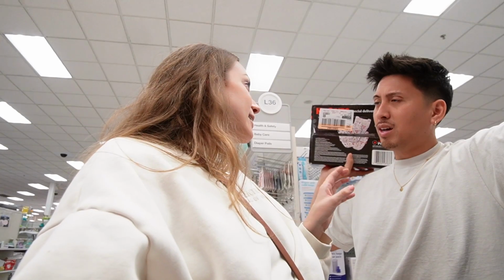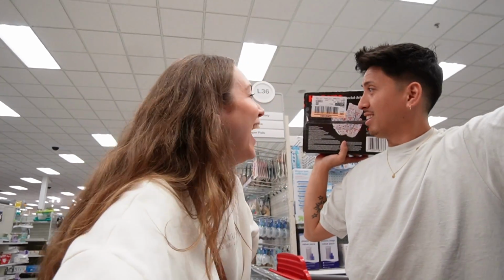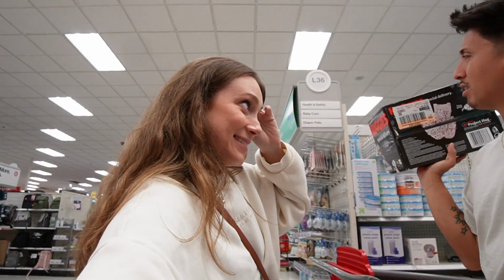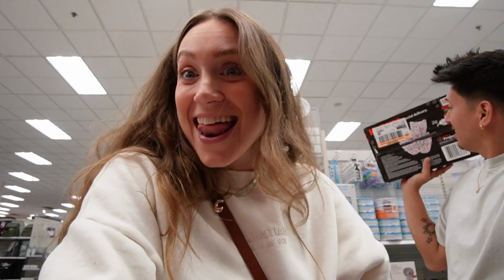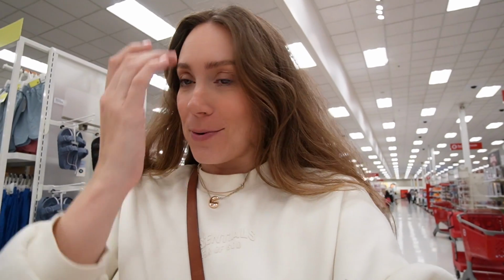We go through 10 diapers a day. 10? I think that's what they said. 10 diapers a day. That's a week. 10? I thought it was like 5 or 6. You have a week's worth of diapers in your hand. 10? We have been in the store for 2 hours, in the baby section specifically, for 2 hours.